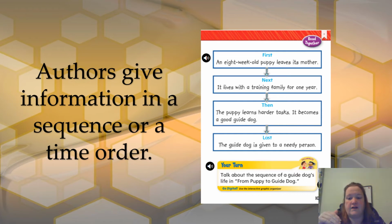And that is how the author wrote the story, starting at the beginning with the puppy being small and then at 8 weeks being moved to a family. And then we learned about the different steps of training the puppies go through. And then finally, at a year after the training is over, they are given to a family in need.